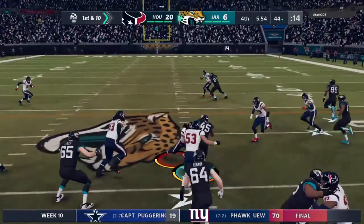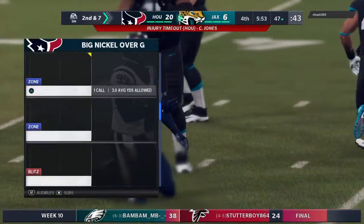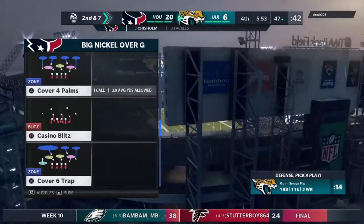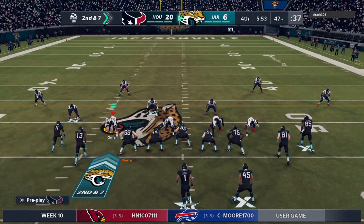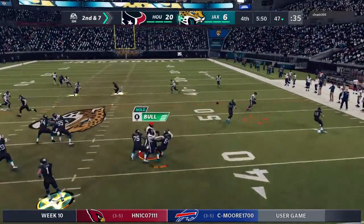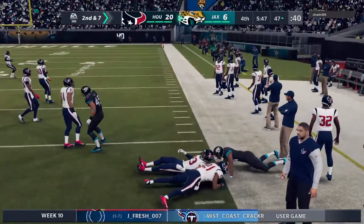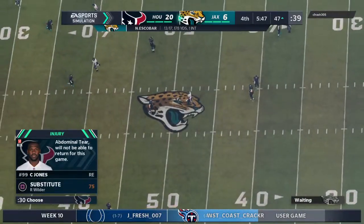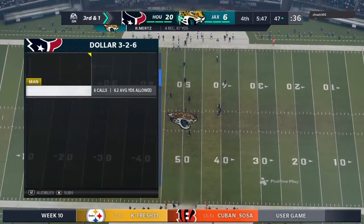From the shotgun now, here's an inside give. And a minimal gain here as he's up to about the 47-yard line. The last run got 3. Now here's 2nd and 7. Now here's a throw that's complete. And he's able to take it across midfield before going out of bounds. A gain of 3 last play. This time they double it and pick up 6.